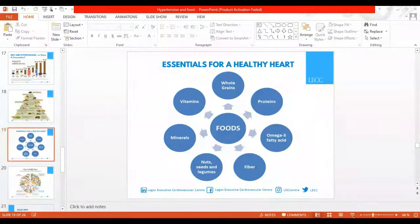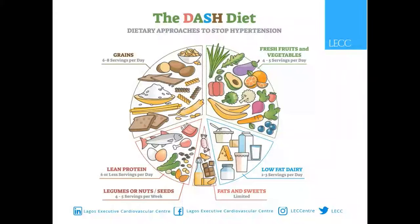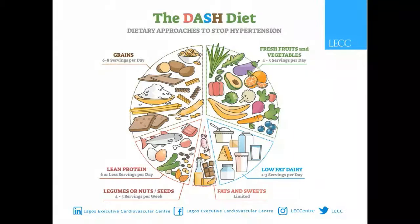Another thing that we would like to emphasize is the DASH diet. When a person is confirmed hypertensive or is suffering from elevated blood pressure, this is the diet that we usually give to them. The DASH diet is basically the Dietary Approach to Stop Hypertension. And you see that it comprises of everything that you would normally eat, but in a particular amount.